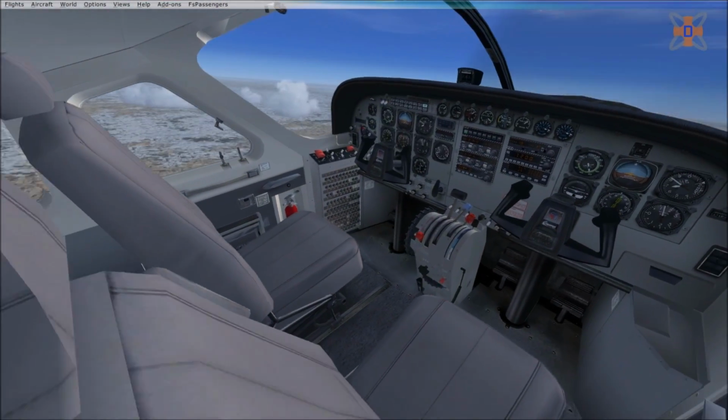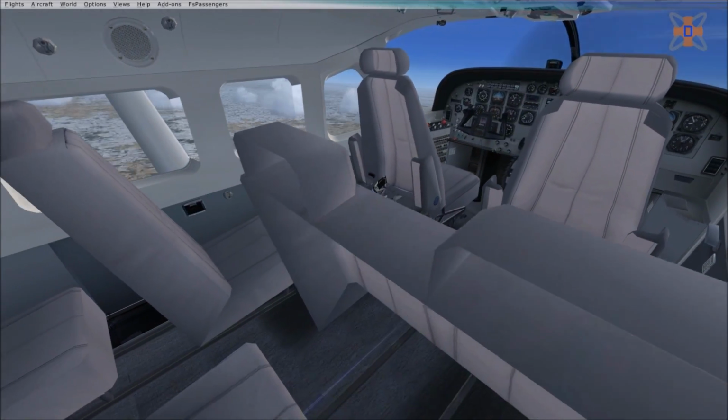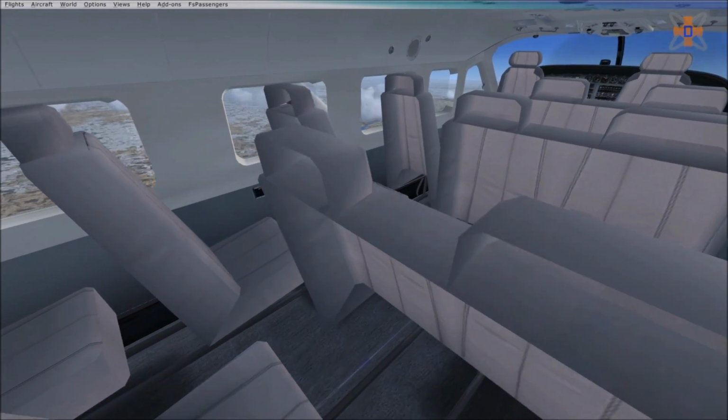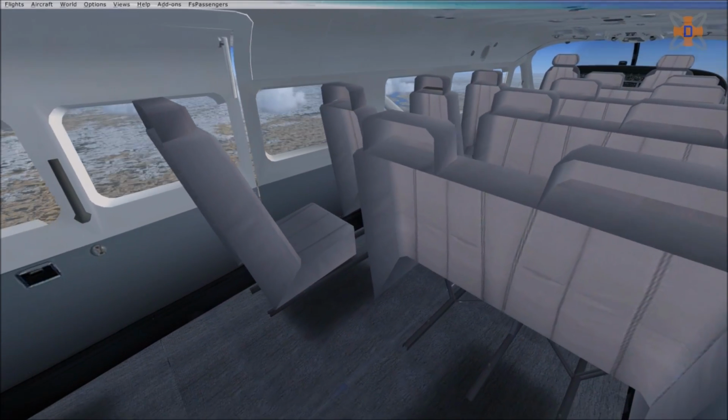Interior modelling of the default aircraft, it's not bad. It's not going to win any awards today, despite it did 10 years ago, but it's not bad, could be improved, but as a whole, again, limitations at the time, and default aircraft, you're not really expecting anything too groundbreaking within it.